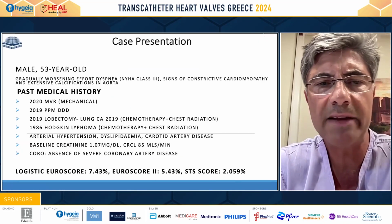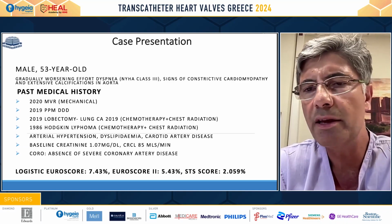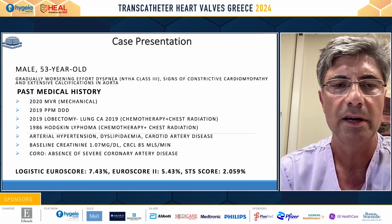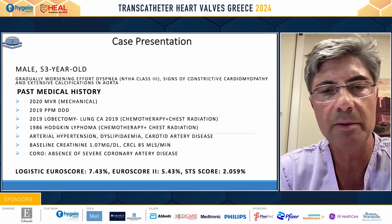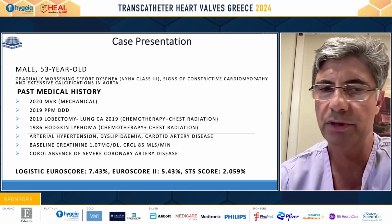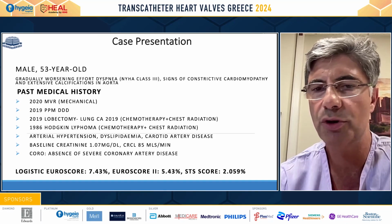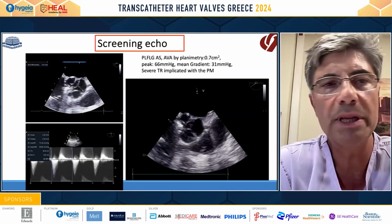He had a baseline creatinine of 1 with good creatinine clearance, and on the coronary angiogram there was no severe coronary artery disease. Due to his young age, he had a low logistic EuroSCORE, but you see the EuroSCORE 2 and the STS score are quite big due to the comorbidities.